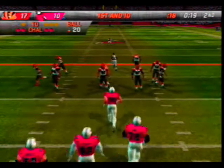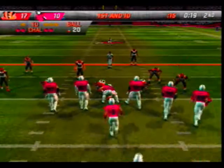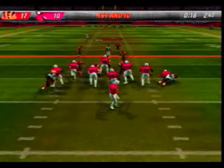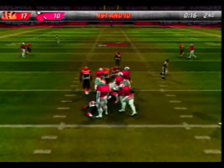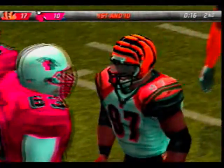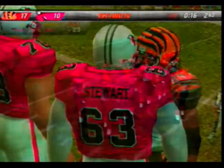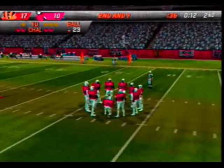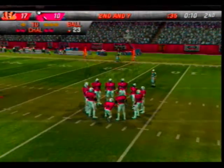First and 10. Ball on the 20-yard line. Cincinnati comes out in their nickel package. They're going to spot this one at the 23. It's a half dozen tackles. The defense is trying to shut down the running game early to force him to pass. We'll have to see if it works and causes him to give up on it here in the first half.